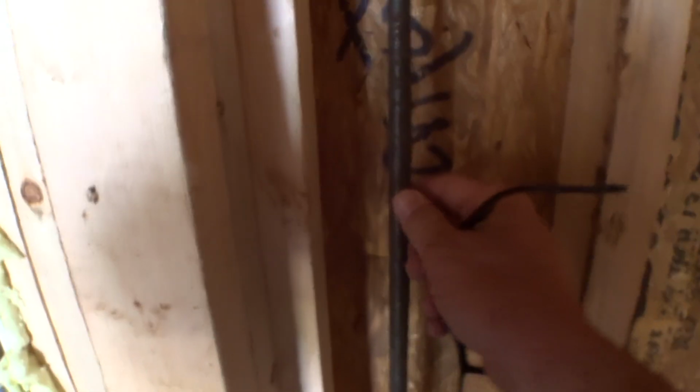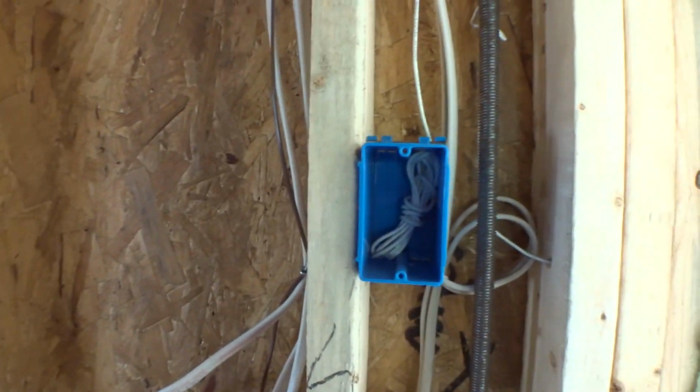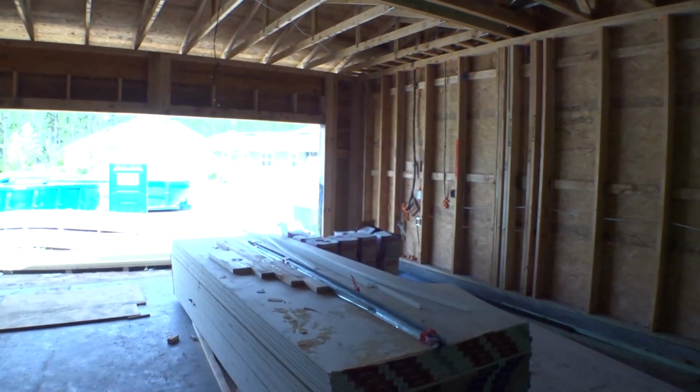All right, gang, I think that's all I got for you. Oh, one more thing. They also every so often use these huge bars here. Again, they do the same thing. They tie the framing to the concrete, okay? This house is going to be super, super strong. Alarm box, okay, for the keypad.